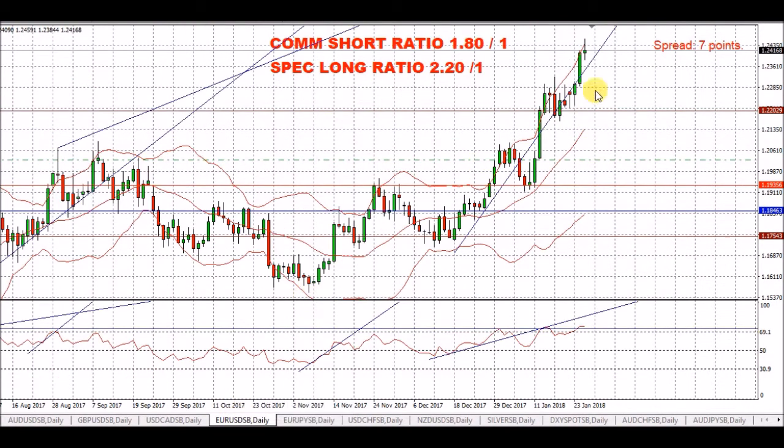Same thing with the euro. It looks more or less the same as the pound does, to be quite honest. So what we're waiting for is to see a little bit of weakness on this pair. Although it has made a higher high, if you look here, we haven't made much of a higher high on the RSI. So we're a bit flat at the moment. I'm expecting that to turn back down.